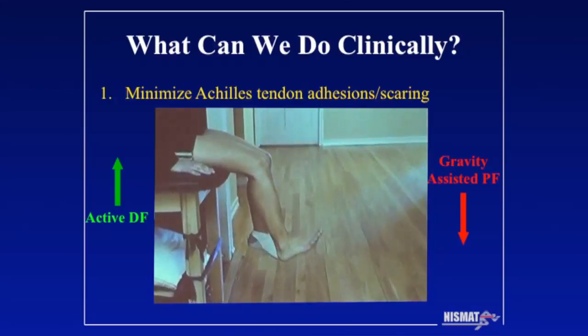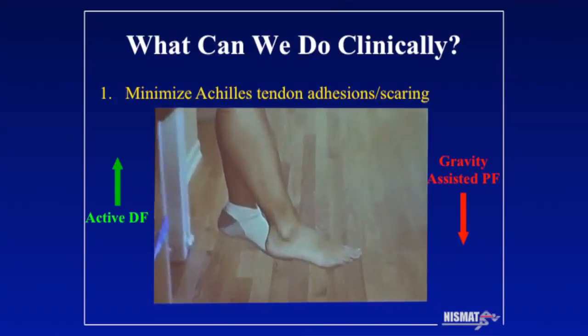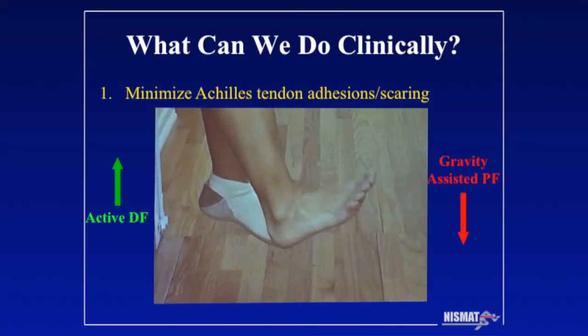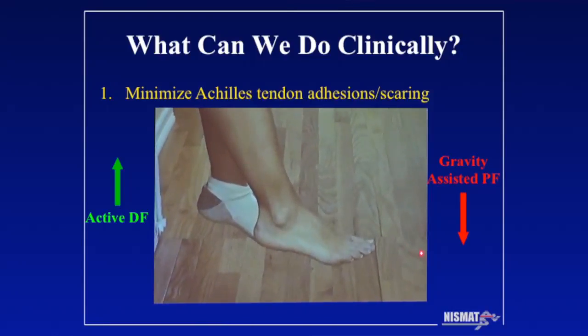So clinically, what can we really do to address these? One of the basic things we do right off the bat is we minimize Achilles tendon adhesions and scarring. And this is by the simple active dorsiflexion and passive plantarflexion. I mean, we do this as soon as we get our patients, to try to mobilize that tendon.